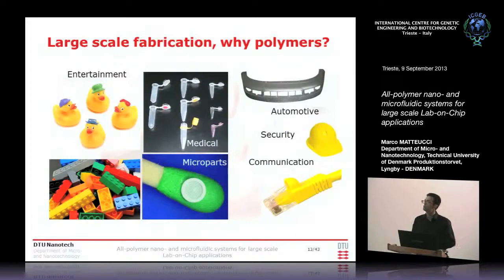So, with wanting to spread the fabrication and make these parts available to a large quantity of people, why use polymers? Well, polymers are in principle used in a large quantity of applications. They're easy to fabricate. Polymers have different chemical and physical properties, and as I said before, they can be manufactured in many different ways. So this is to go towards large numbers. The idea is that we need to have something that is relatively easy to fabricate, that is cheap, and that can be fabricated in large number.